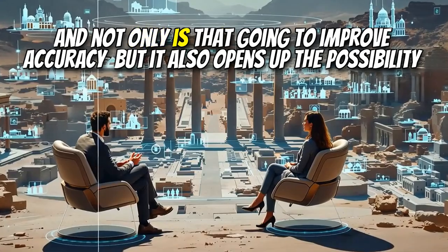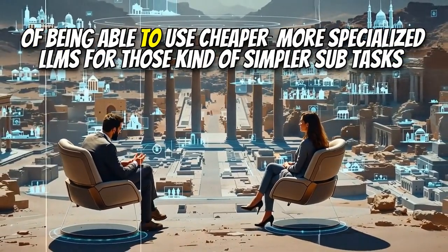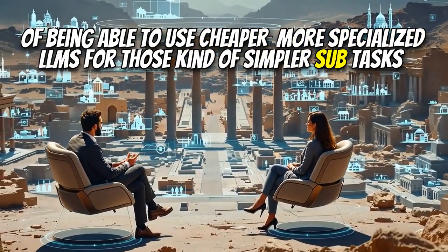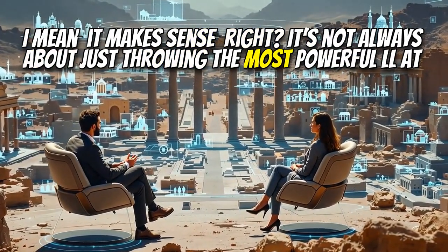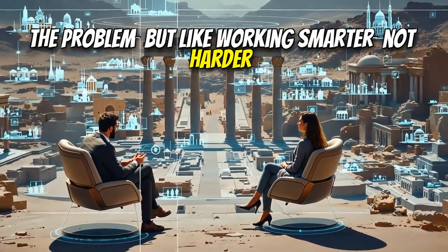Okay. And not only is that going to improve accuracy, but it also opens up the possibility of being able to use cheaper, more specialized LLMs for those simpler subtasks. We're talking about cost savings on top of better results. I mean, it makes sense, right? It's not always about just throwing the most powerful model at the problem, but working smarter, not harder.